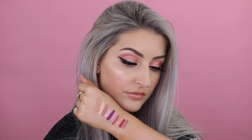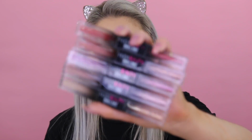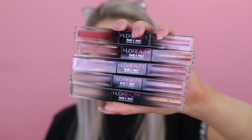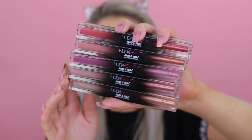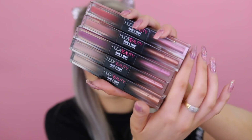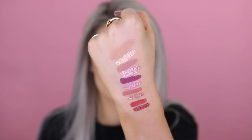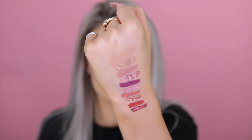Hey guys, I am super excited to finally be trying out the Huda Beauty Matte and Metal Melted Eyeshadows. These are an eyeshadow duo, and on one side you have a mattifying liquid formula, so it'll apply as a liquid, but then once you blend it out it dries down as a matte shadow. Then you have a metal shade on the other side, which is going to be a really beautiful iridescent, shimmery, little bit glittery sort of lid shade. So I'm really excited to give these a go.